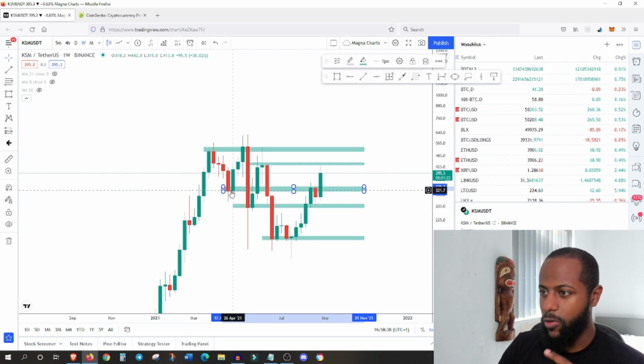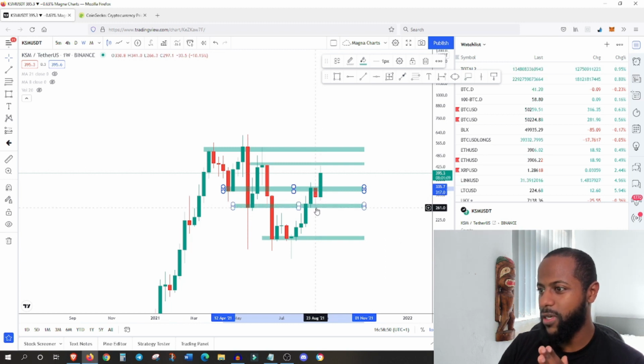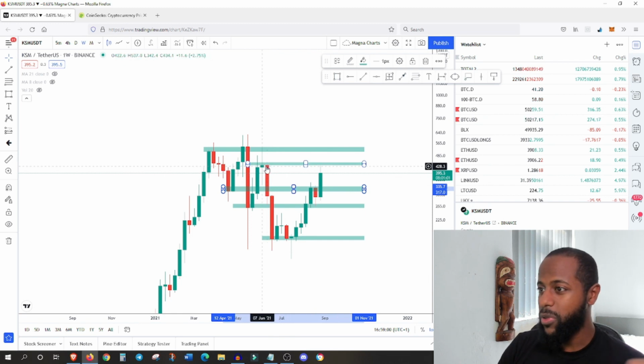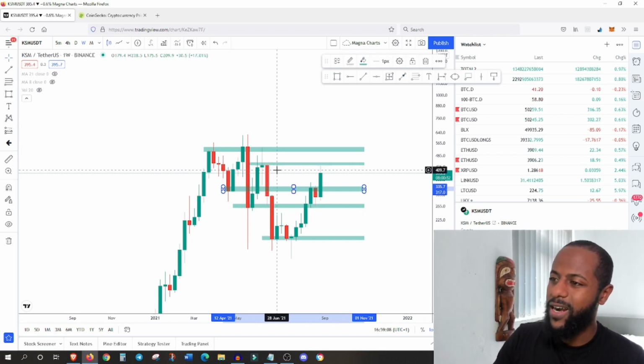So you can see this low right here at 320. If you follow it across, you can see it became support right here. So it bounced off there, tapped the support level at 260, and then from then on it gathered enough liquidity to bounce to the upside to be resisted by a previous resistance at 430. So it really is quite simple to analyze these charts.